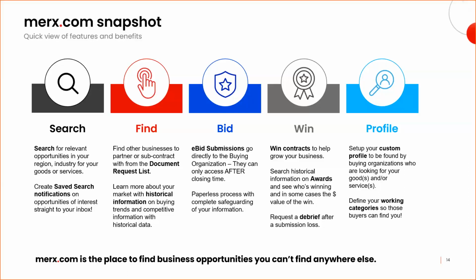And then, of course, you have your custom profile that's available to you on MERX. This is a bit of a newer feature. So for those of you who are brand new, you might have noticed it or come across it, but those of you who've been with MERX a little while longer might not be aware of this. So I will show you this in the demonstration. But this is a place where you can refine your profile.